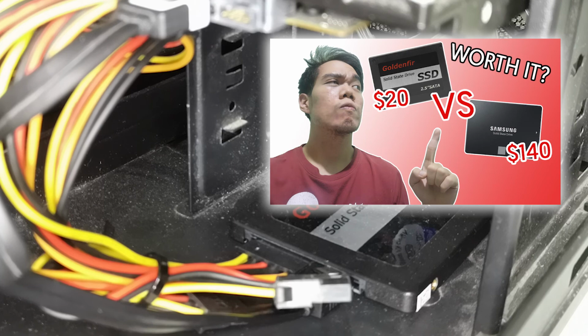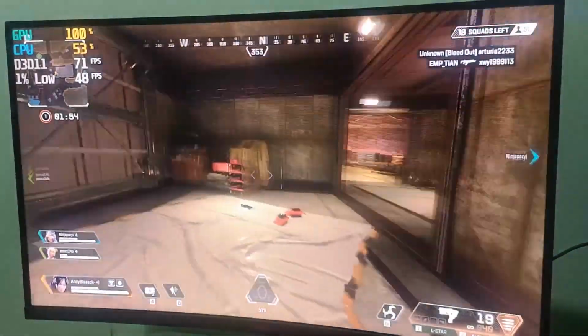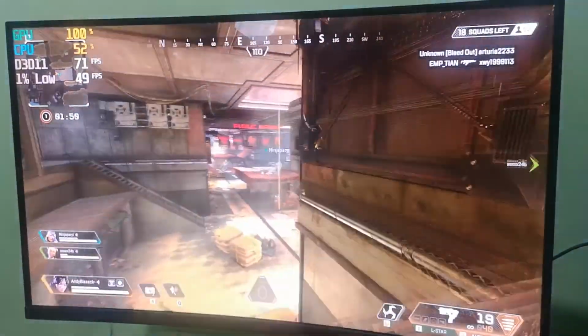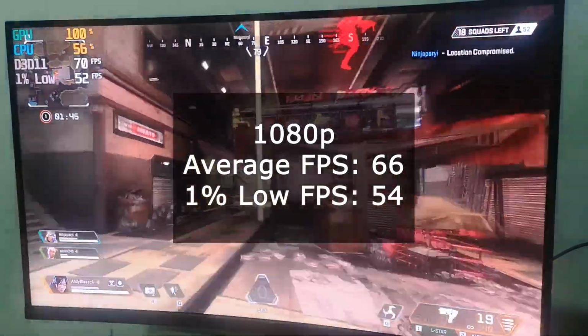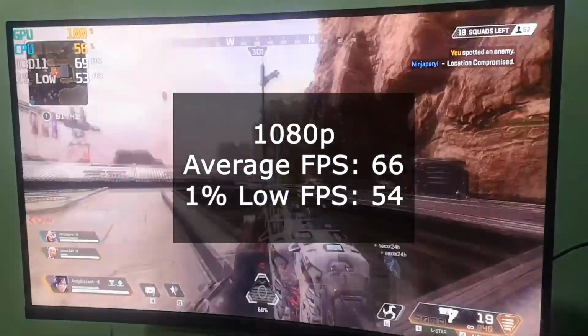Now let's get into the benchmarks. So first is Apex Legends in 1080p. I have everything on low except for the model quality, which is on medium. The system is dishing out a good average of 66 FPS and 1% low of 54 FPS, which can result in a good gaming experience.